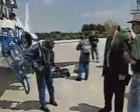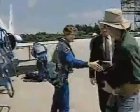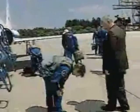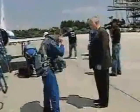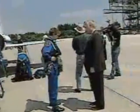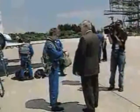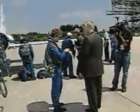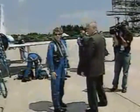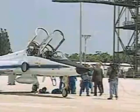And Commander Collins will be making approaches to the Shuttle Landing Facility in the shuttle training aircraft, as will Pilot Jim Kelly. And that activity will start tomorrow morning and continue on into Sunday as well. Again, our KSC director.